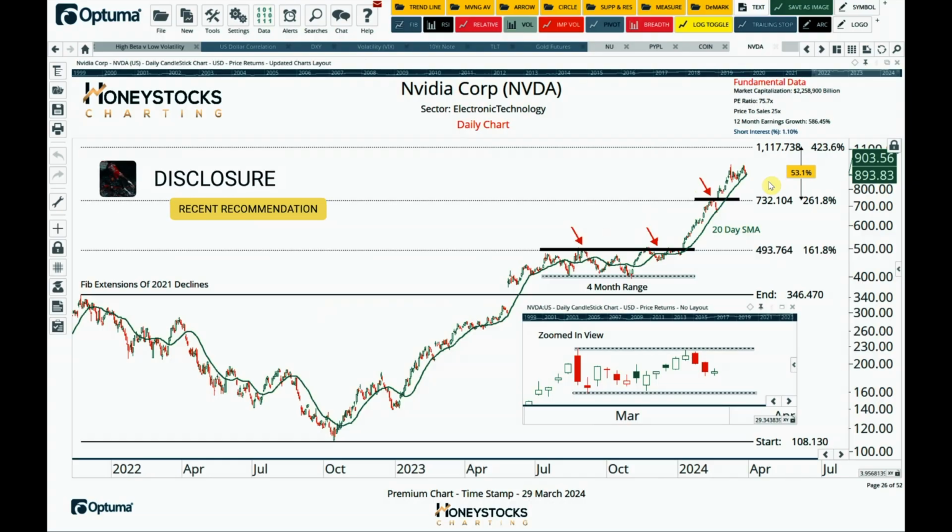We've also got Nvidia, lots of airtime. Obviously on this YouTube channel, I gave you the breakout here at $500. It's ripped higher. It is still holding above its 20-day simple moving average. But I have just put out a tweet this morning highlighting that the zoomed in chart indicates that the chart might be starting to range a little bit.